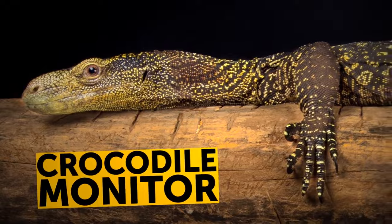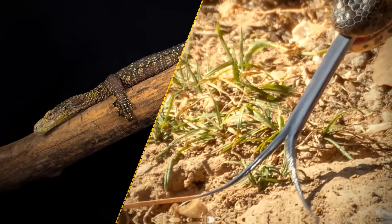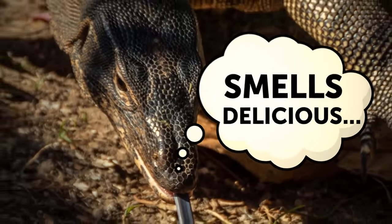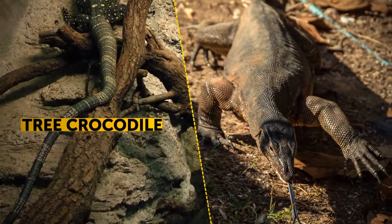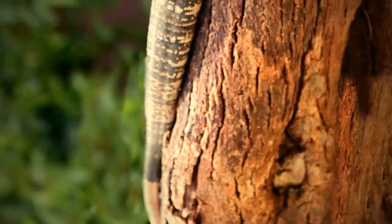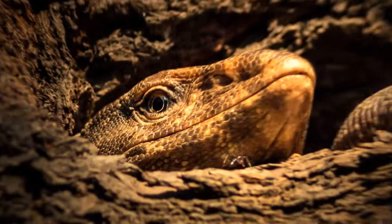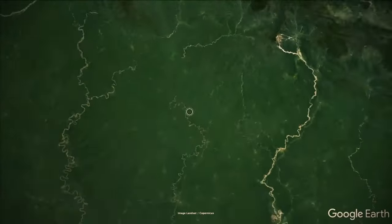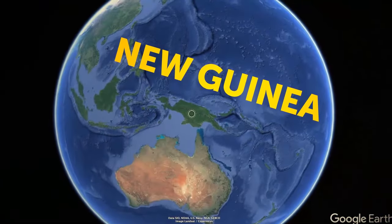Crocodile monitors are the only reptiles, other than snakes of course, that have forked tongues. No, we're not counting telemarketers. Somehow, that tongue helps them pick up delicious scents. Oh, and they're also called tree crocodiles. So if you ever thought you'd be safe up in a tree if you got chased by a crocodile, better think again. They're full of surprises, including impressive tree climbing skills. They're quite aggressive, and luckily, they live far, far away, somewhere in the mountains of New Guinea.